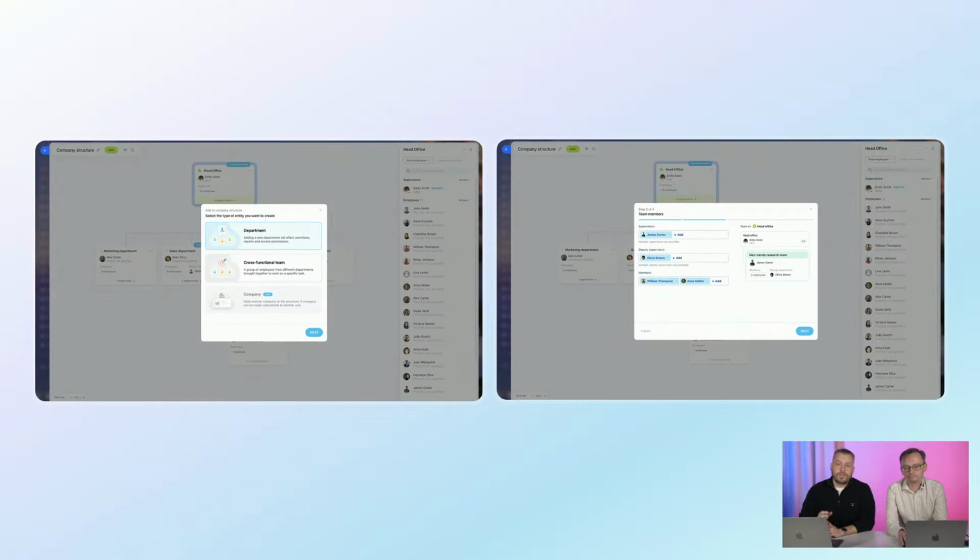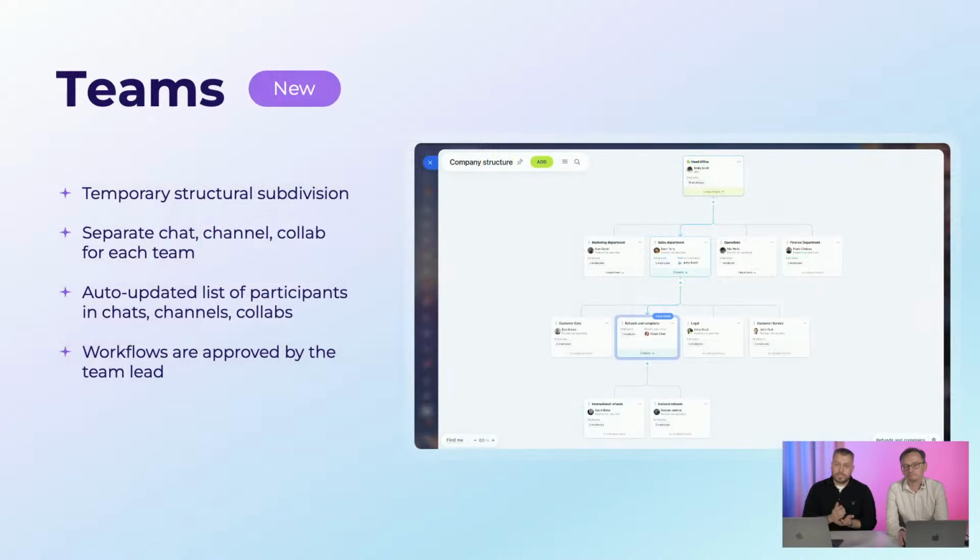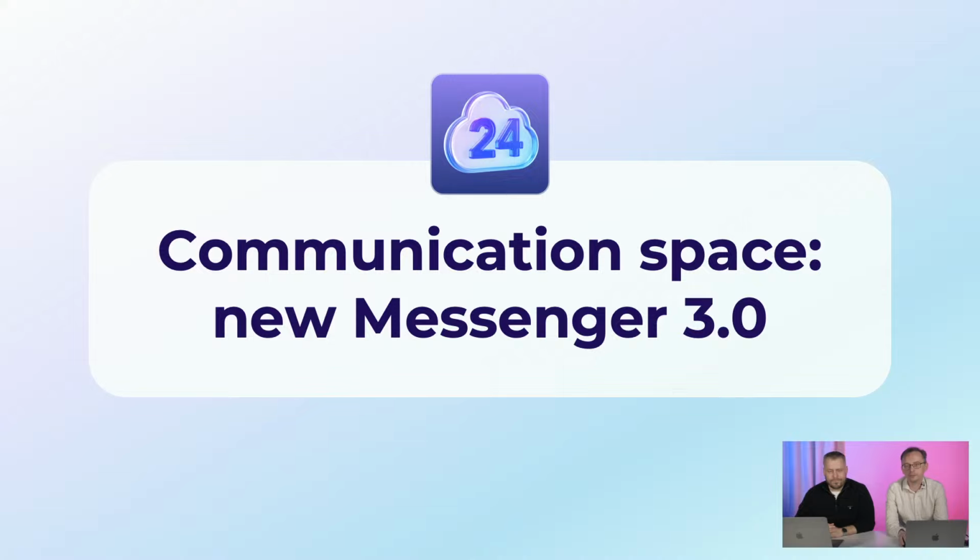And now in the company structure, you can create these new cross-functional teams where you just add people from other departments, you choose the supervisor, the deputy supervisor, you also grant rights and choose the right instruments to communicate. You can use chats, you can use channels, you can use collabs. So yeah, it's a very new item in our new company structure with the ability to work with people from different departments and they still remain in their respective departments. Yeah, you guys asked for it and this has been implemented in Bitrix24.